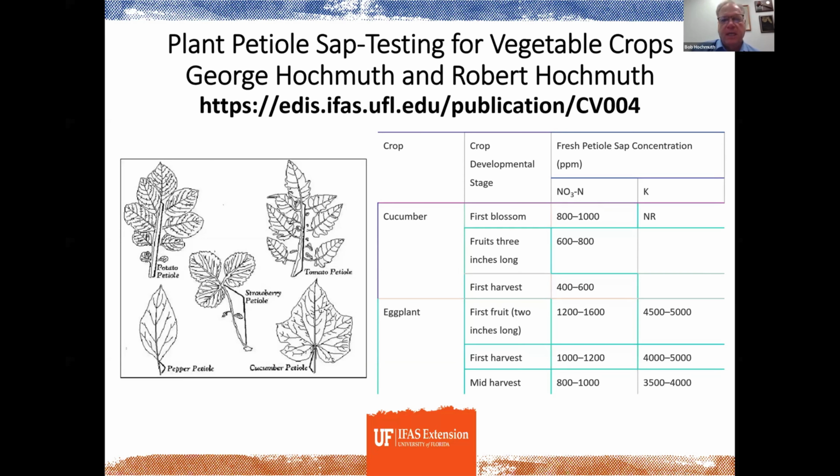And so this is a link to the publication here at the University of Florida for petiole sap testing. It's got all of the research that's been done. You'll notice, for instance, in cucumbers, we've got really good numbers for nitrogen, but there has not been a calibration for potassium, for instance. But for a crop like eggplant, we've got both nitrogen and potassium that are incorporated in.